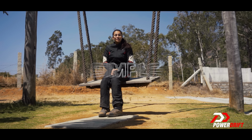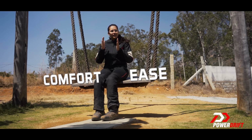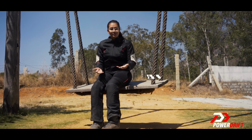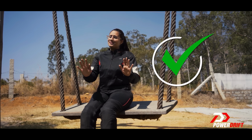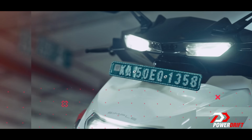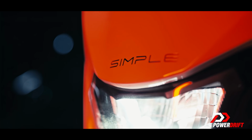Simple. It's a word we all associate with ease, comfort, and straightforwardness. But when it comes to designing an electric scooter that checks all the right boxes, well, that's far from simple. Let's see if Simple Energy has pulled off the tough job of creating something that lives up to its name.